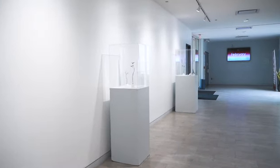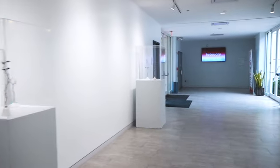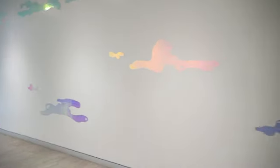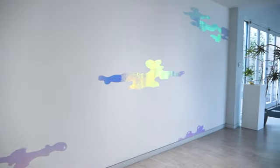And then I'm also doing another large wall installation that's laser cut, and it's iridescent vinyl, and it is called Cloud Transmission. It's inspired by ukiyo-e prints that I've had a chance to look at over here. So cloud and water patterns and nature and technology.